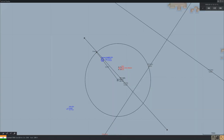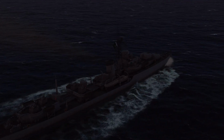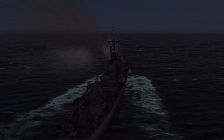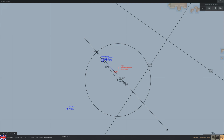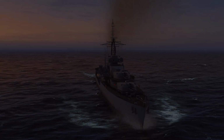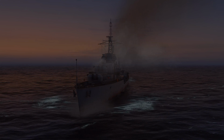On station. Turn to course 130. Engage track 7005. Salvo fire. The Pakistani ships open fire on the incoming intruder. Engaging track 7005. Salvo fire. Hit track 7005.